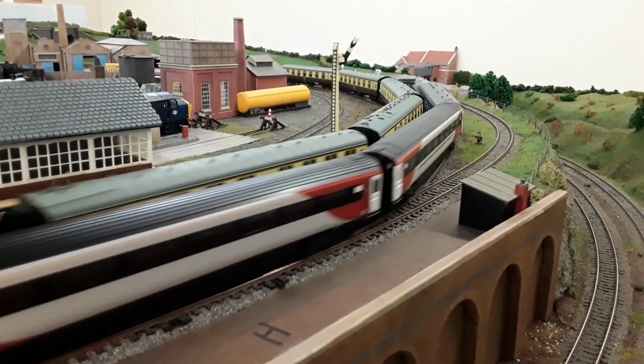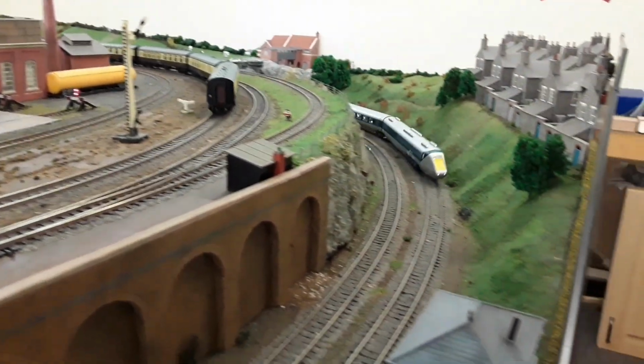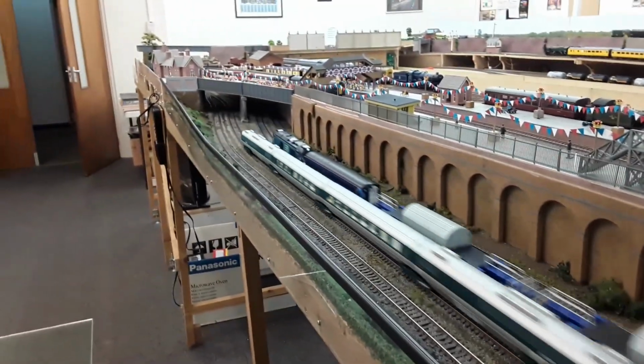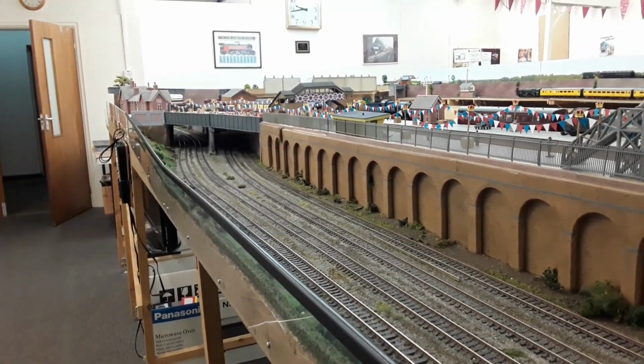For this particular layout, it's not themed on anything in particular, so it literally is a case of we will run anything and everything. So just enjoy all the calamity that's about to unfold.